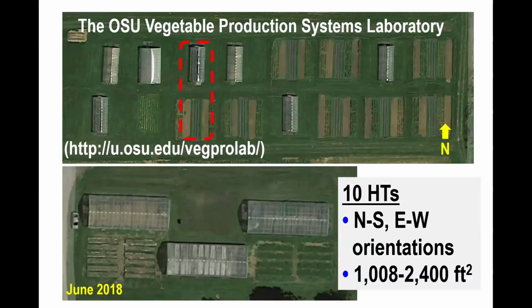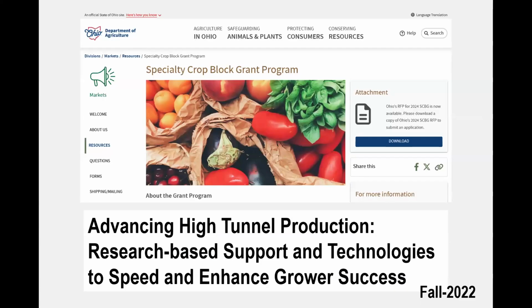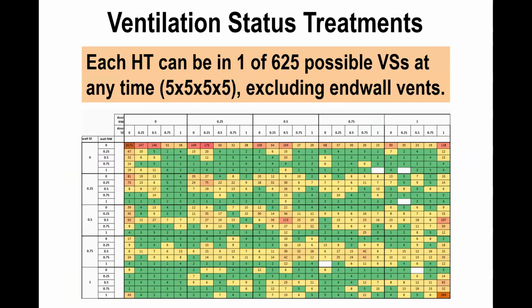So my place, where we have 10 tunnels total, but 9 that are used more or less constantly, some are oriented north-south, some east-west. We were fortunate to get a little bit of funding from our Department of Agriculture to ask, what is the role of ventilation status exactly in setting the conditions inside the tunnel?